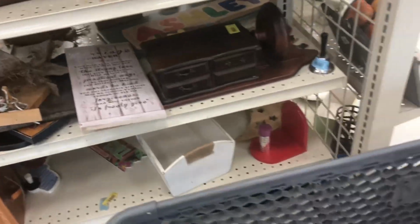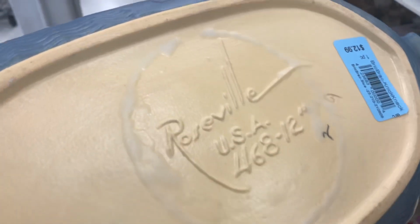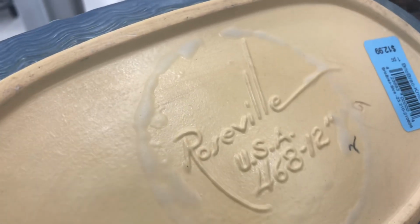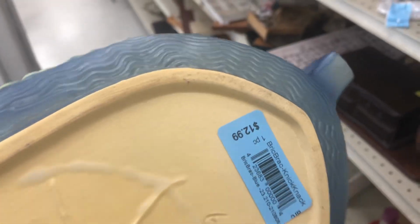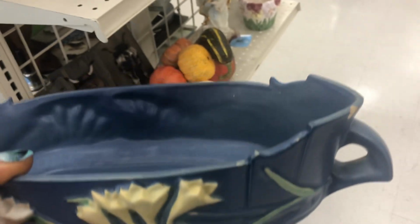Saw something out of the corner of my eye, hang on. Yeah, down here. I think this might be a Roseville. Sure looks like it. I would have to double check, but I believe that's the correct signature. Oh, $12.99 though. Let's see. If it's in good shape, that's still okay. Nope. That's the deal breaker. If it was in good shape, $12.99 would be okay.